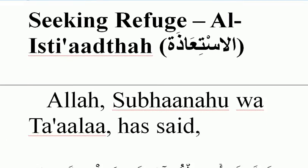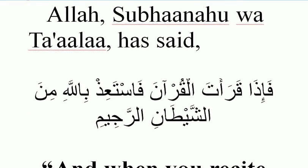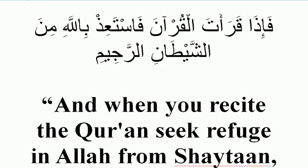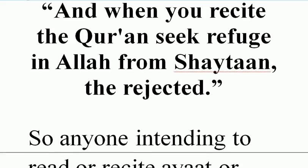Seeking refuge, Al-Isti'adha. Allah subhanahu wa ta'ala has said, فإذا قرأت القرآن فاستعذ بالله من الشيطان الرجيم. And when you recite the Quran, seek refuge in Allah from Shaitan the rejected.